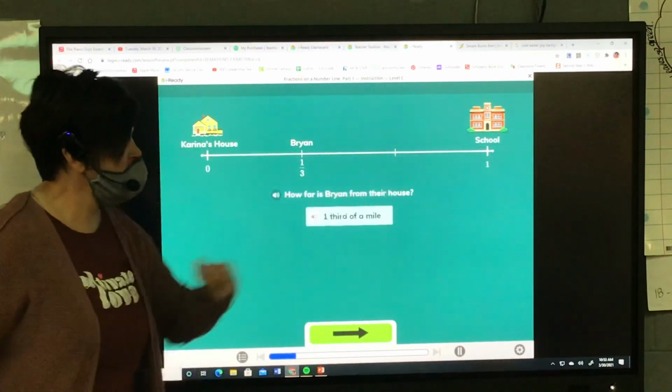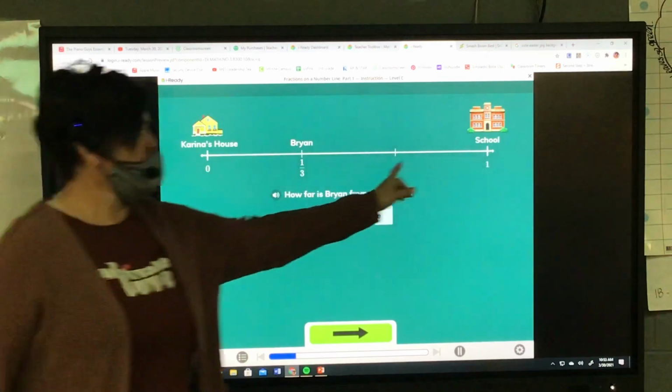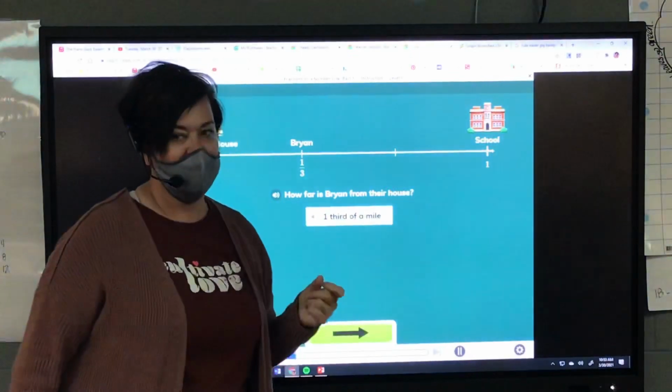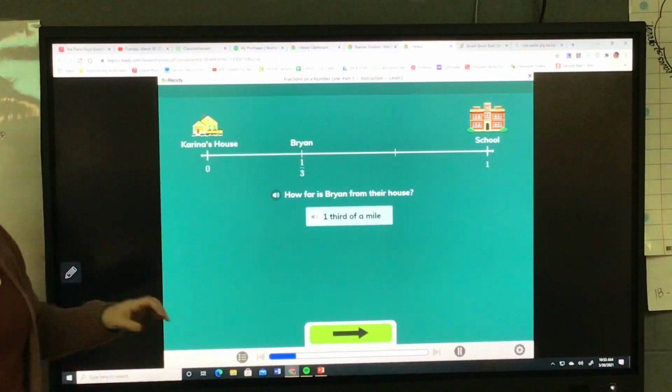What would this one be? 2/3. What is this fraction? 3/3, yes.